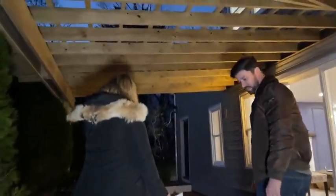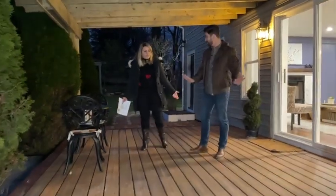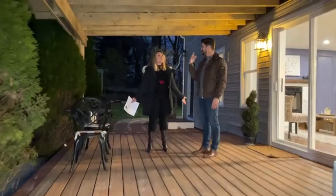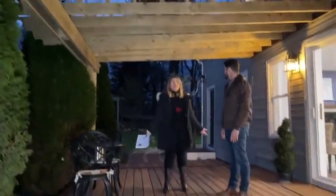But we can still see a little bit. So, starting here, we have this nice deck. It's a composite deck. You don't have to paint, so. Yeah, don't have to do anything, right? For years and years. Pergola. And you have this pergola, which is beautiful, very, very nice.